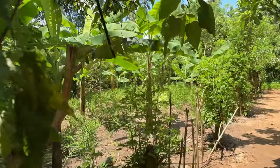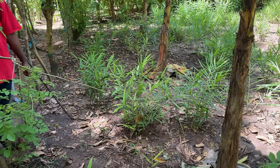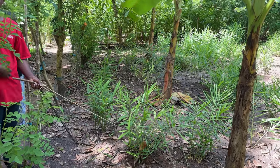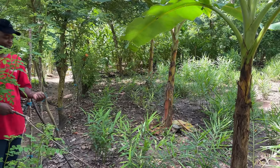Towards the end, the leaves will turn yellow and dry. Then we know this is the right time to dig and get the ginger root. The ginger is medicine. Ginger is good for digestion, the stomach, and for coughing. We make ginger tea with lime or lemon. That's a very good medicine.